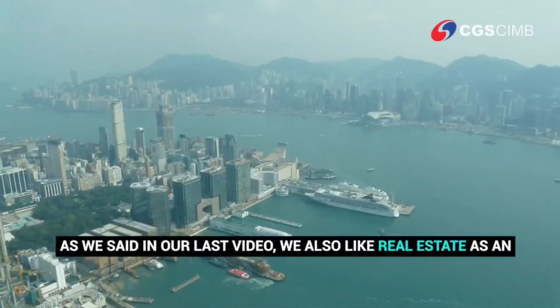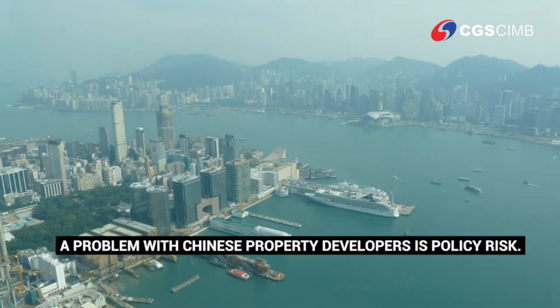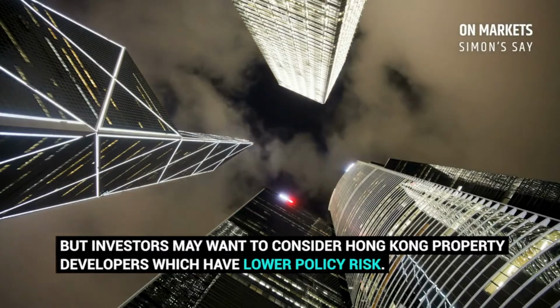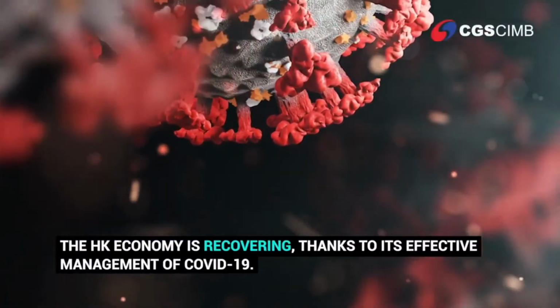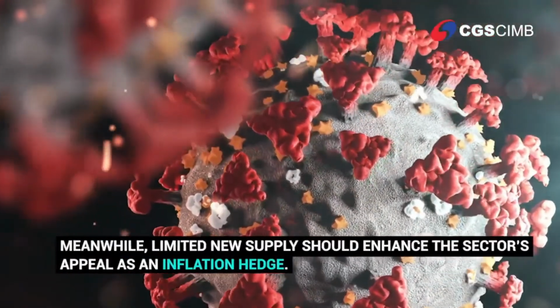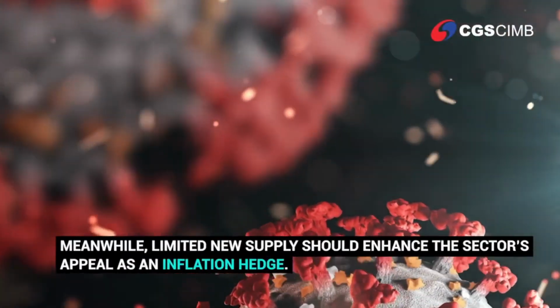Now, as we said in our last video, we also like real estate as an inflation hedge. A problem with Chinese property developers is policy risk, but investors may want to consider Hong Kong property developers, which have lower policy risk. The Hong Kong economy is recovering thanks to its effective management of COVID-19. Meanwhile, limited new supply should enhance the sector's appeal as an inflation hedge.